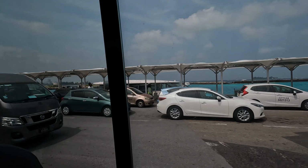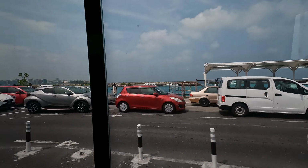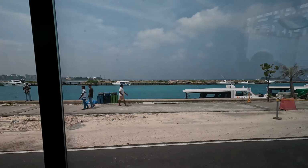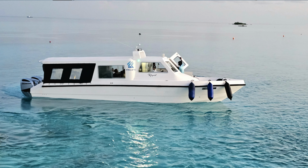This area along the waterfront, adjacent to the Maldives sign you just saw, and opposite where you check in your luggage for the seaplane terminal, is where you catch a speedboat to the various resorts in the Maldives.